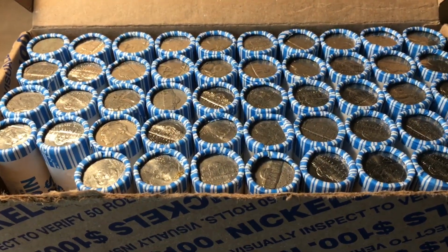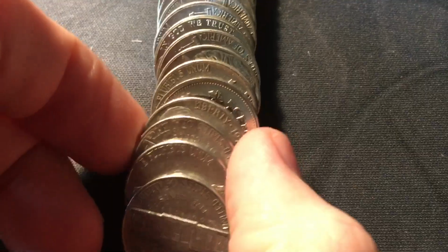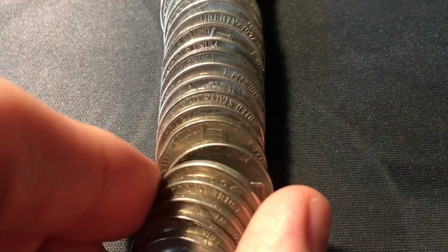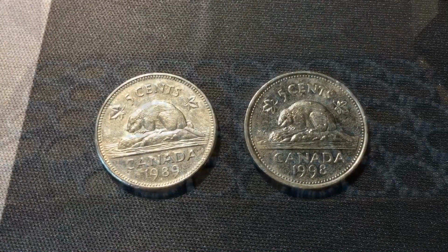Just opened the second roll, and we do have that Canadian ender later in the box, but I just opened this roll, and I see the edges of 2 Canadian nickels in this roll. First one I see is right here, and it's a 1998, and the other one is right here. These are the Canadian nickels 3 and 4 for the hunt. That one is a 1989.